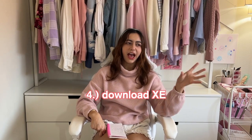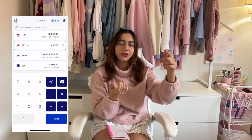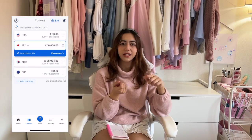Okay, another tip I want to recommend is actually an app. And I know that all the videos you're watching are recommending some kind of app. It's like you need a million apps just to study abroad in Japan. But I will say this one, I feel like I didn't really see a lot of people talking about. I believe it's called XE, and it's basically a money conversion rate app. So you can just type in the amount of yen and it'll tell you by that day's rate what it is in dollars.